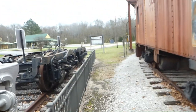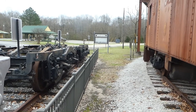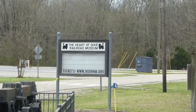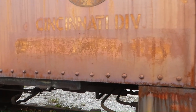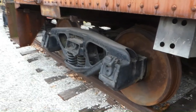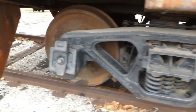The Heart of Dixie. Let me try to zoom in on this sign so you can see it, guys. Heart of Dixie Railroad Museum in Calera, Alabama, south of Birmingham, about 30 miles. Safety First. Cincinnati Division. There's some trucks on that one.